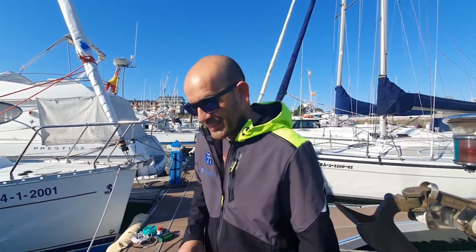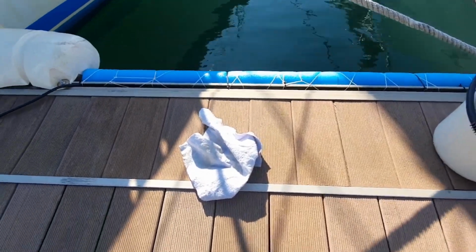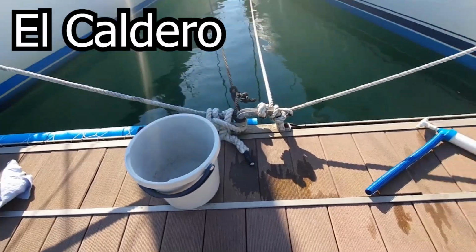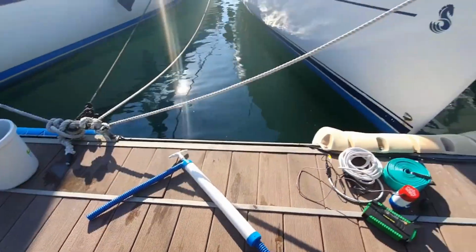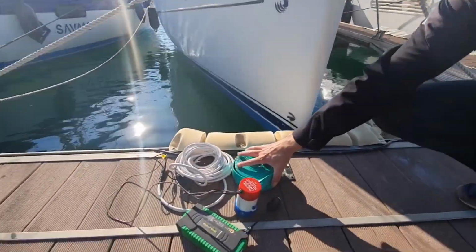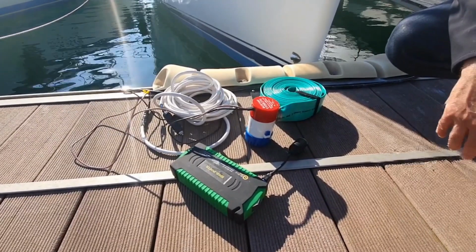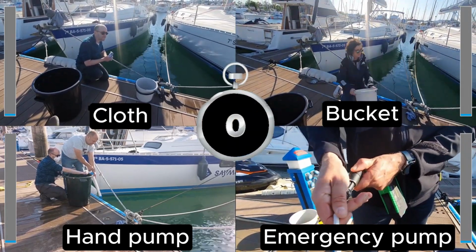Given Carlos's low confidence in the numbers I've predicted, let's check it with the real tools. With number 1, the most popular, the rack. With number 2, what the law requires, the cauldron. With number 3, the hand pump. And well, with number 4, our automatic pump with our power bank. So, grab your tools. Ready? I said, go.